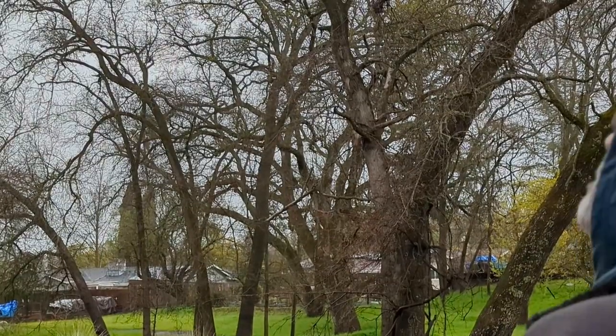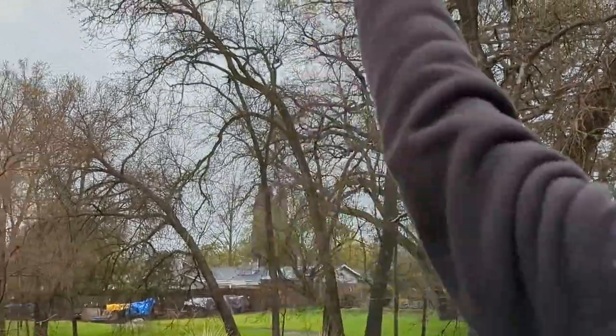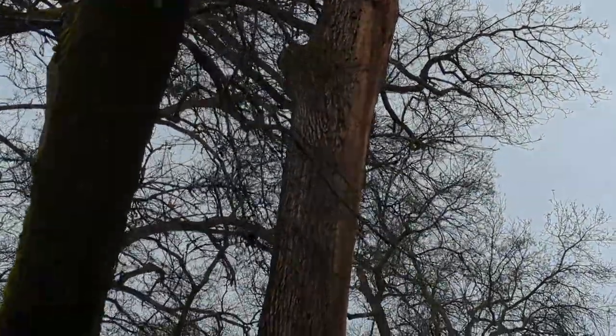Also, if you look up, notice this tree here is apparently very popular with woodpeckers. So you see all the holes in there? If you come on the right day, you may even find them in action.